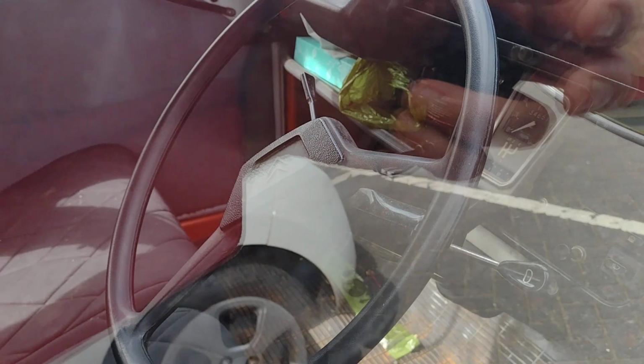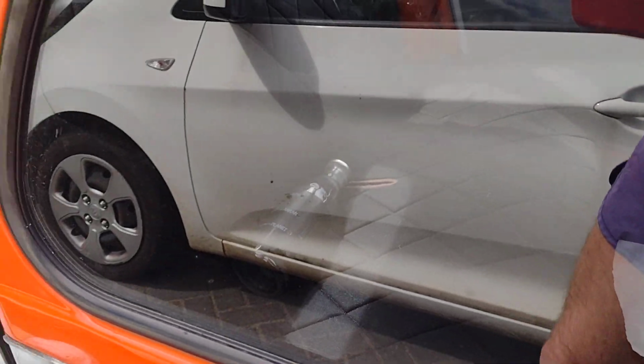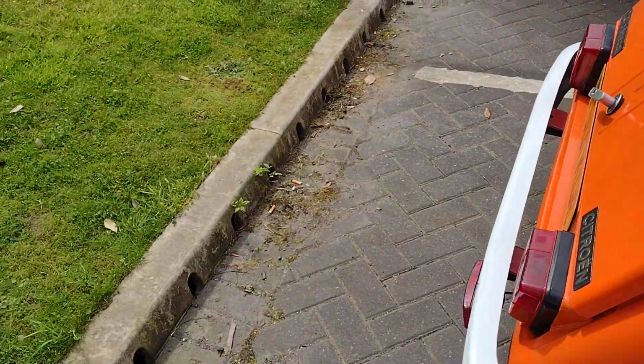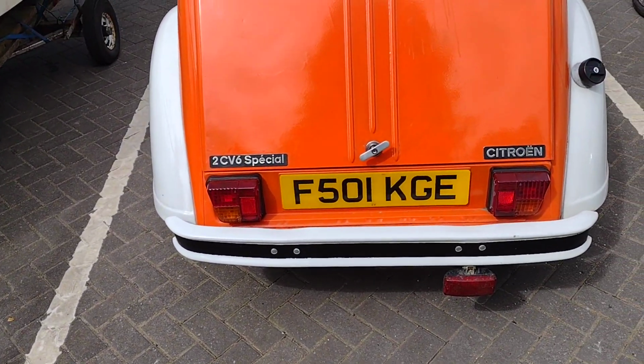It's got a gear selector on the dashboard, and then you've got the seats there. You've got a back row of seats here, and a boot with a spare wheel, and that's something that's missing on most cars these days, a spare wheel. And this is the 2CV Special.